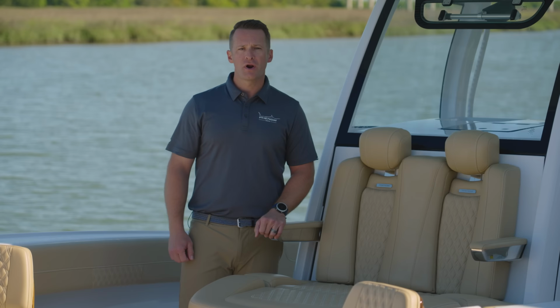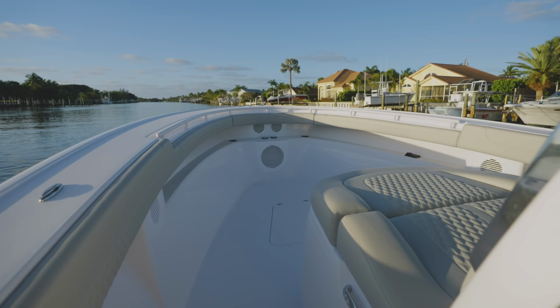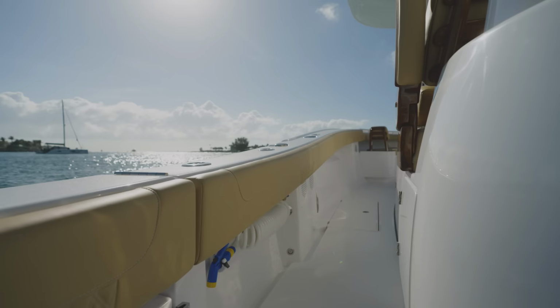The Phenom 34 is equipped with a variety of amenities and customization options to enhance your boating experience and create a one-of-a-kind aesthetic. Wrapping all the way around the bow and cockpit areas are bolster cushions. These stylish cushions feature a double diamond stitch pattern and fit tightly around every corner.